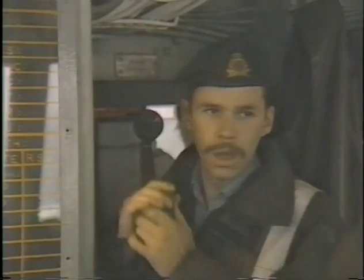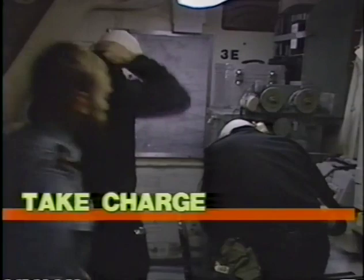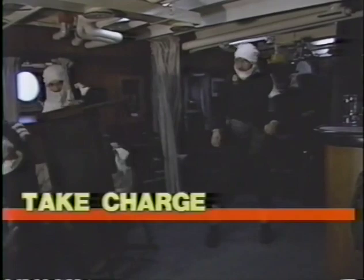The ship's company has been trained to respond to any emergency. Take charge. The ship is brought to emergency station. HQ1 is activated. Qualified medical aid may not always be available. The casualty clearing and first aid teams are mobilized. The attack team is equipped and briefed.